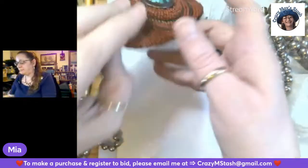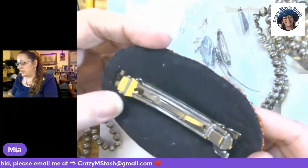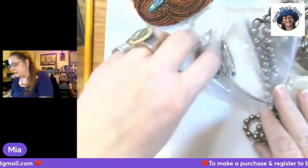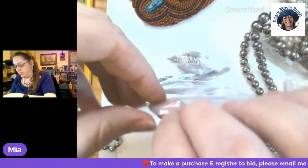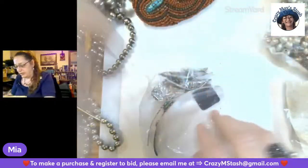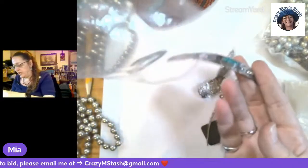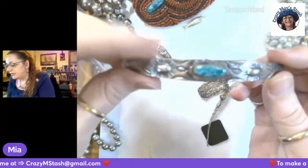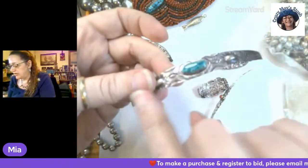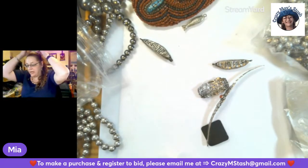All right. So I'm going to investigate this a little more to see. He might have made it. I don't know. But there's some stuff in here, though, that I think is hair stuff. Okay, so this is not real. Yeah, look. Beautiful piece of sterling. So that would go around like the hair or the back of the head or whatever.